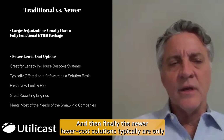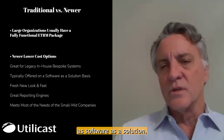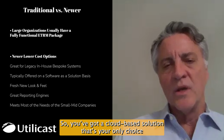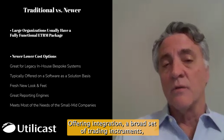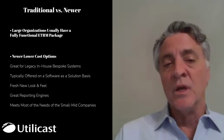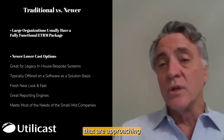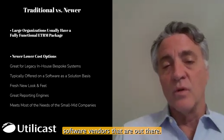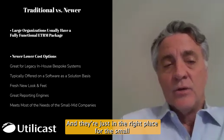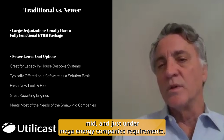And then finally, the newer, lower-cost solutions typically are only offered as software as a service. So you've got a cloud-based solution that's your only choice, but the solutions are really becoming quite robust, offering integration of a broad set of trading instruments, risk management, credit limit management, great reporting engines, analytics that are approaching the capabilities of some of the analytic-specific software vendors that are out there. And they're just in the right place for the small, mid, and just under mega energy companies' requirements.